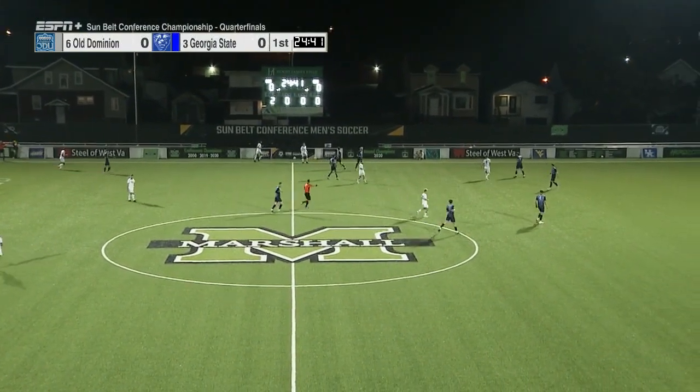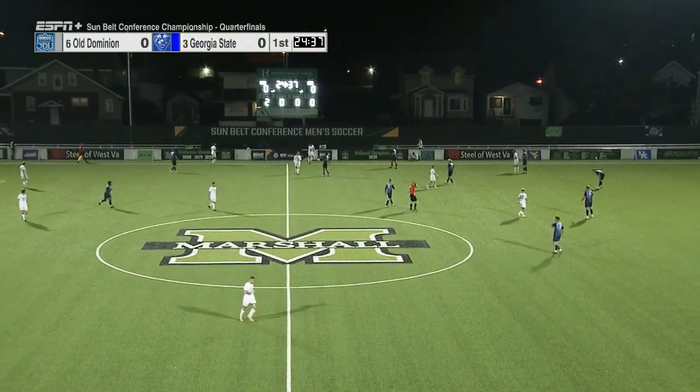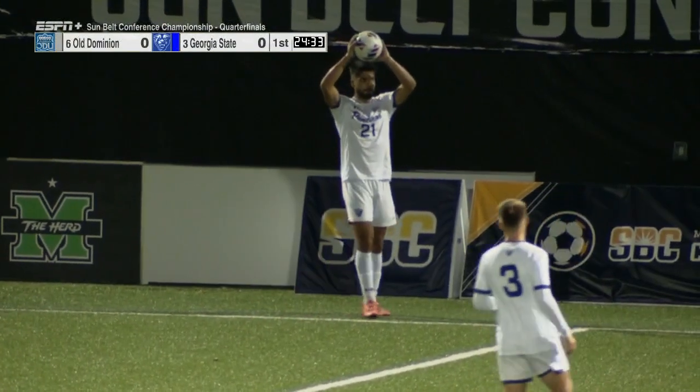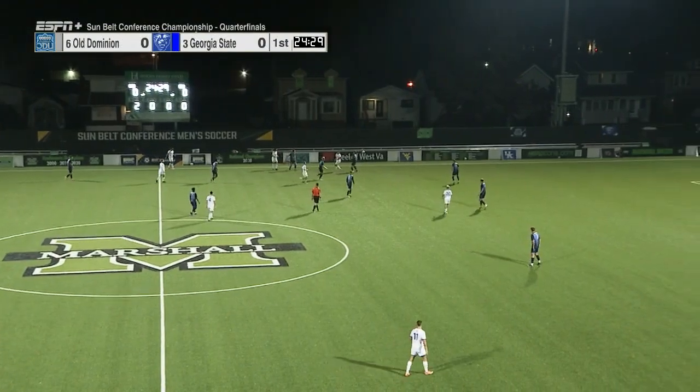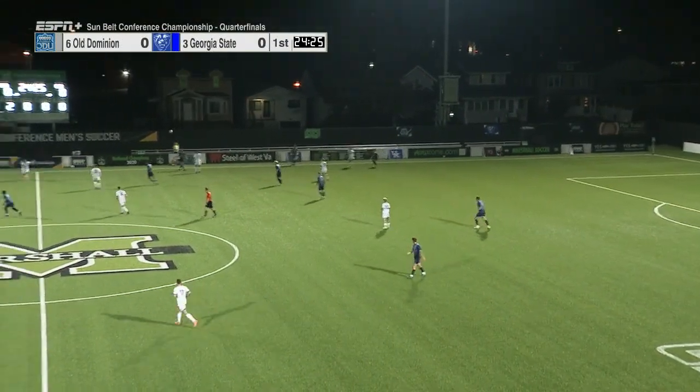Panthers already back on it now. And they will have the throw-in right near the midfield stripe on that far side. Munoz will toss it in. 35th straight start since 2021 for Munoz.